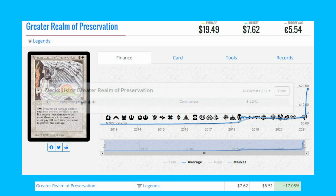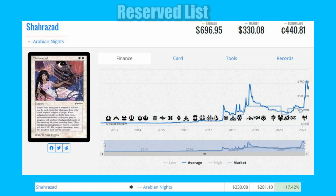Okay, and the next card we have to talk about on this list today is Shahrazad. Very hard to say that card. From Arabian Nights, this is a reserve list card with beautiful artwork, very iconic from this set. This is up 17.42% from $281.10 to $330.08. Now, there isn't any registered decks that I could find that are using this, but if there is any other reason that it's going up today besides it being a reserve list card from Arabian Nights, please let me know in the comments.